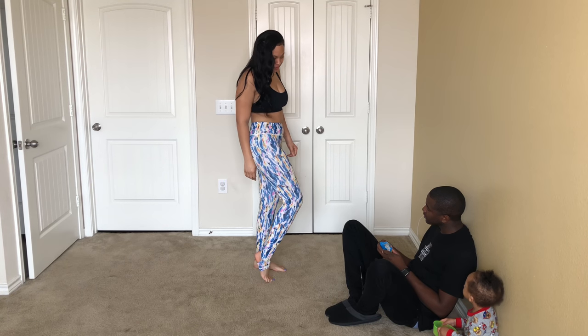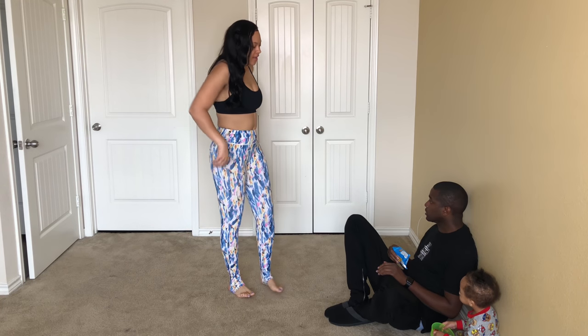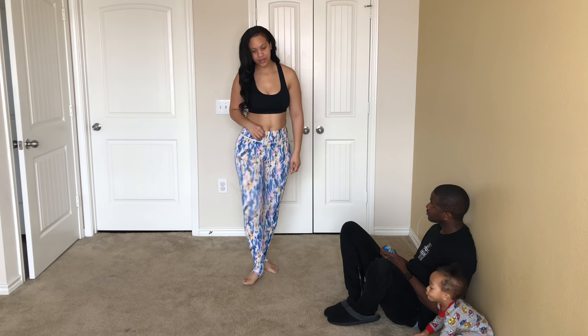Look at this. Look at my foot. This is like yoga tights. For those of you who don't know, I do yoga. But I love these. I just think it's so cute how they got the little foot thing at the bottom, you know? It's different.